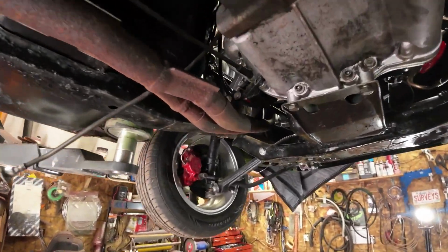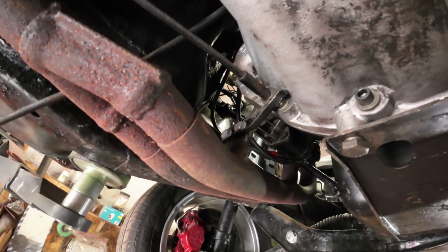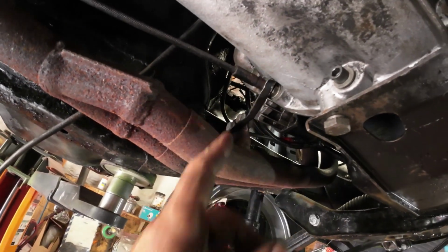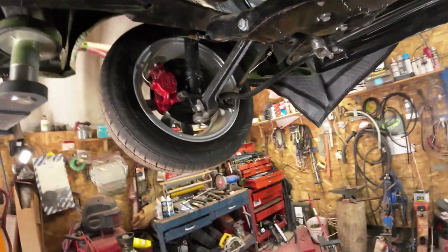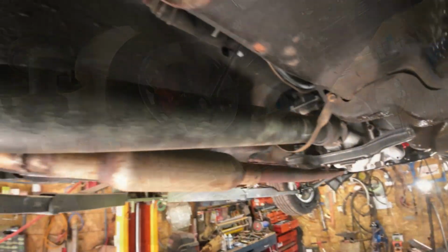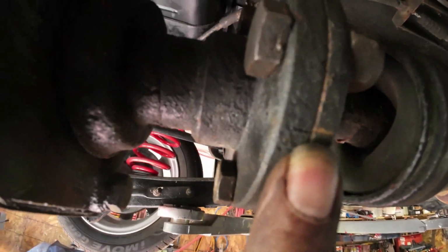And then when I was putting the muffler on, I forgot to put this bolt out first. So now I have to take it apart here. And, well, that's not too tough to do, eh? I guess I can do that. It is on.